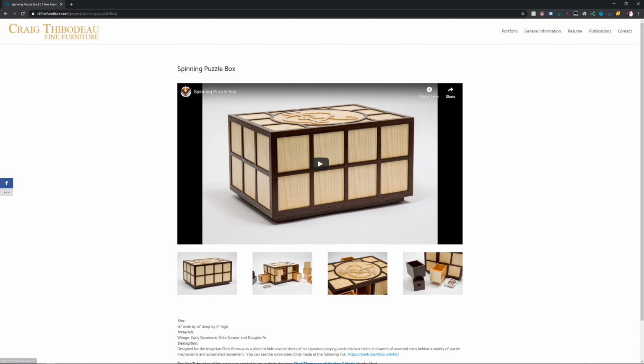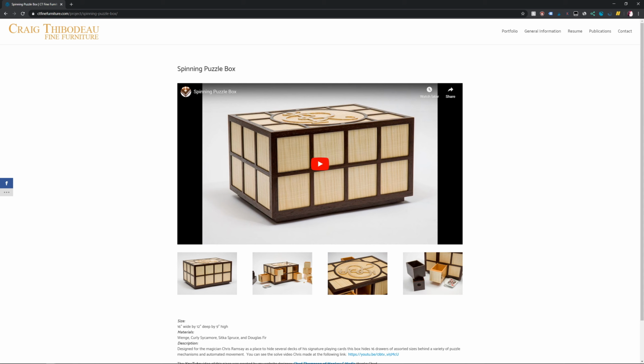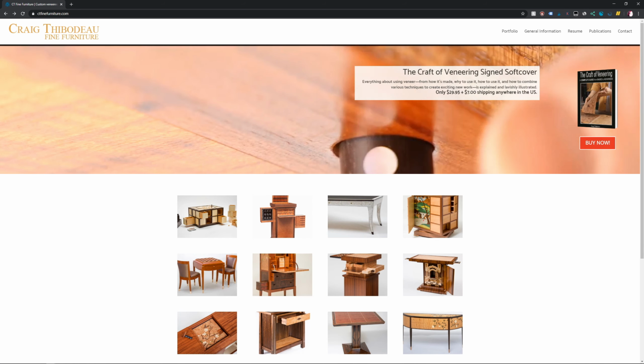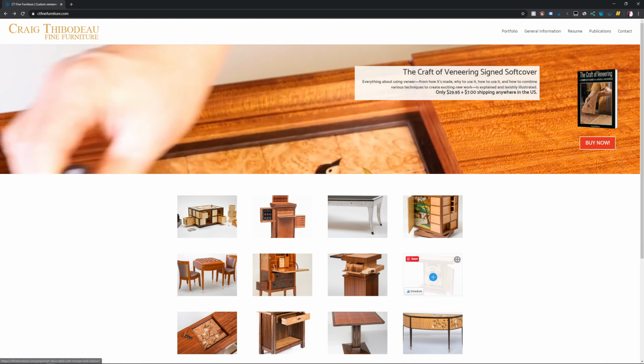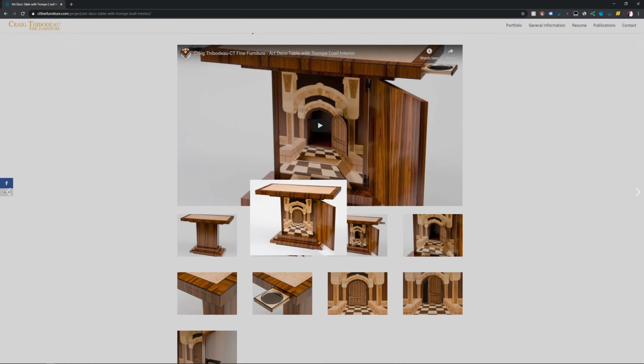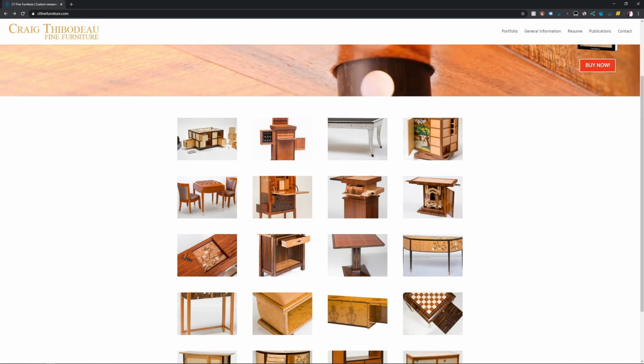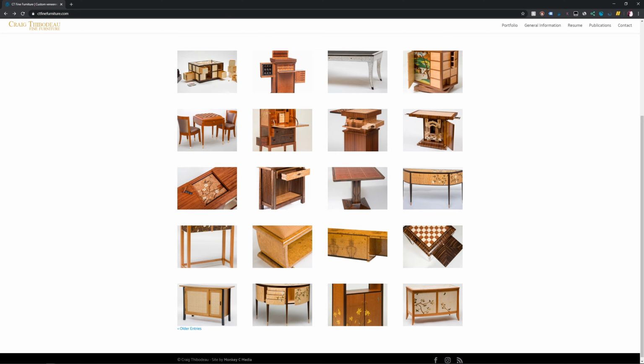Craig, I don't know how to say your last name, I apologize. You can create stuff like this, they can be used for furniture, putting items in, obviously. Very, very unique pieces of work. So if you want something like this, you probably contact him for a commission.